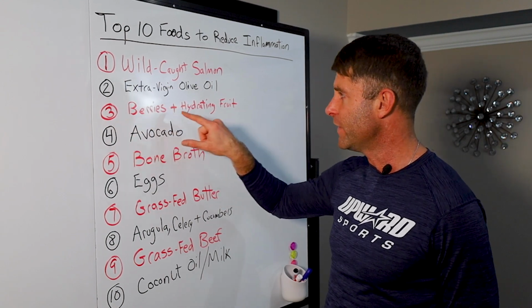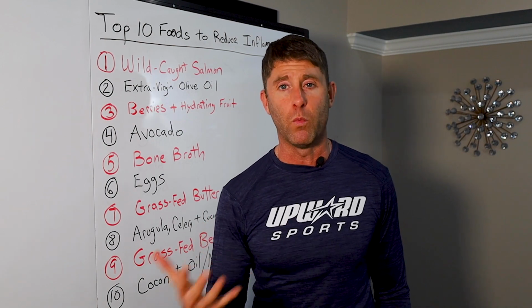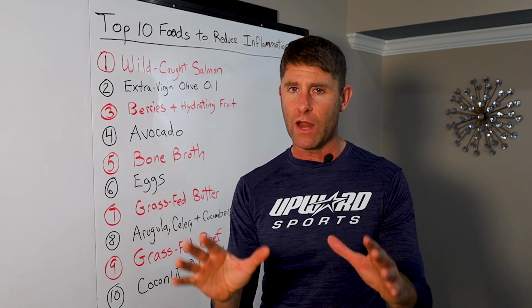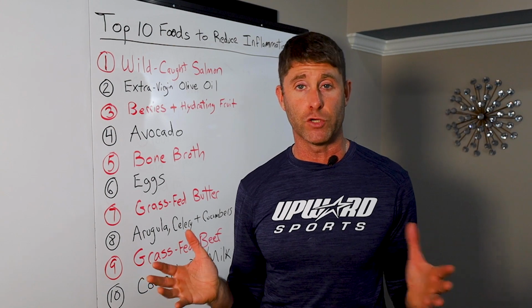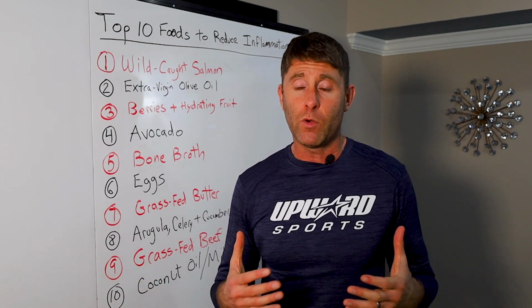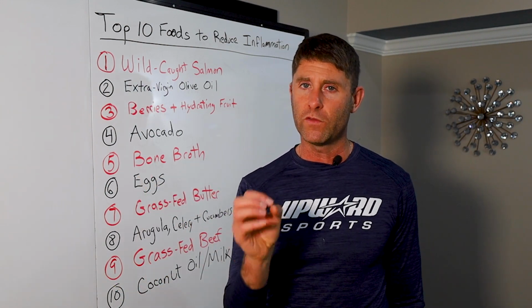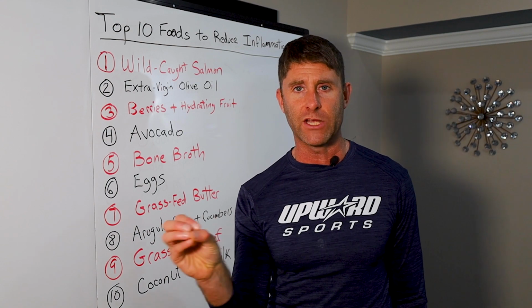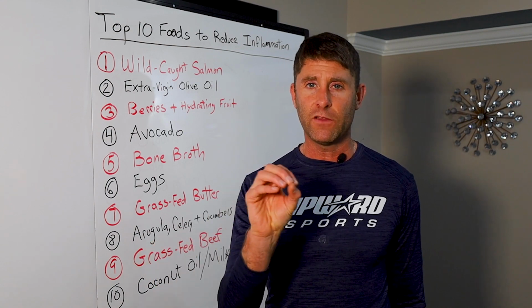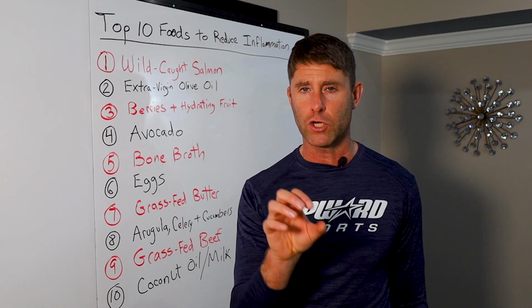Berries, number 3, berries and hydrating fruit. Hydrating fruit would be things like watermelon, for example. Now, I know a lot of you guys are like, well, fruit, that's going to have a lot of sugar in it. And yes, fruit does have sugar in it. And we really don't want to consume high amounts of fruit. However, what's interesting about berries and hydrating fruits in general is they have a really powerful form of water inside of them. We call it structured water.